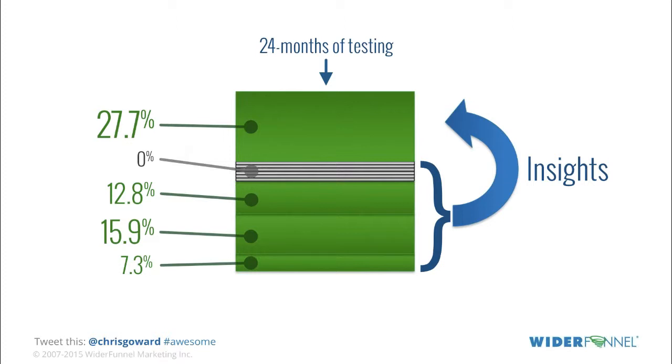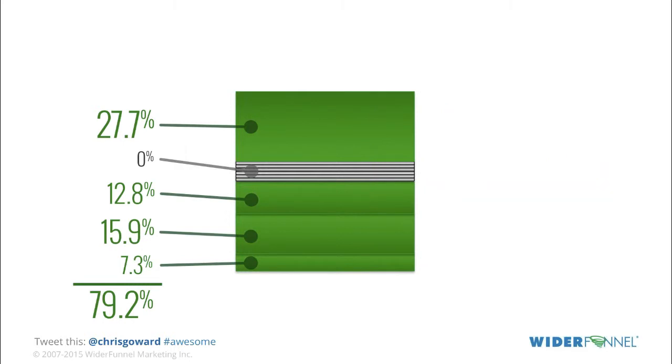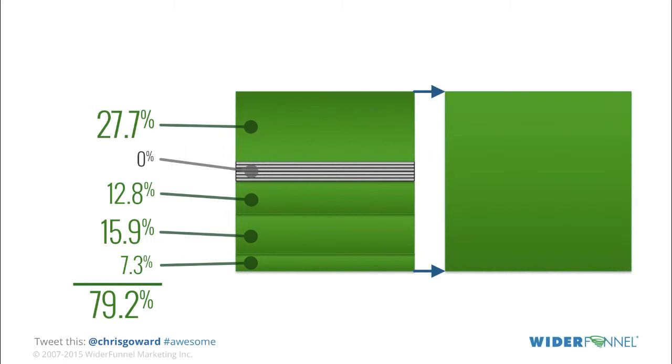Okay, so now you're going to ask, okay, we're at the end of 24 months of testing. Is it still sticky? Does it still work? By now you probably know the punchline. We've added up all of the tests, all the results from the second year of testing, and ended up cumulatively multiplying up to 79.2% lift. And then an A/B test of the year of testing validated that the result on that funnel is another 90.3% lift in addition to the over 100% lift from year 1.